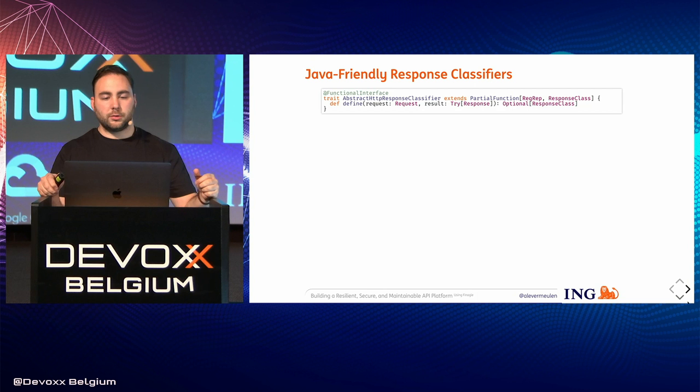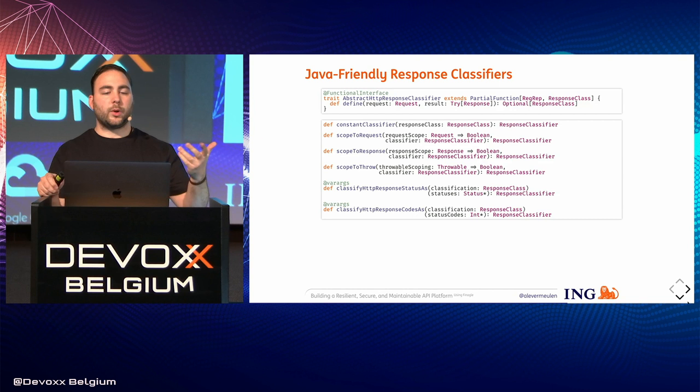So what we did here is to just create a trait, which is Scala speak for interface, in short, or abstract class, whatever you want. And we allow you to define a method which says, okay, in this case, this classifier is saying something about the request and response pair, and yes, it is a failure, or no, this classifier doesn't have any opinion about this request and response pair, and the default should be used. We have two different ways. You can either implement a class or use the more functional approach by using method chaining.